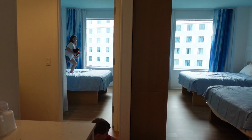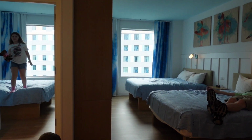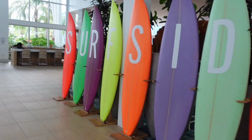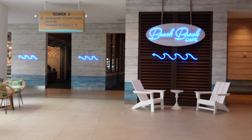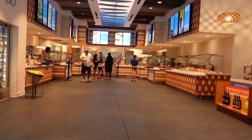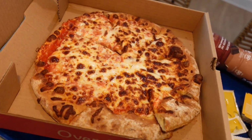Both of the Endless Summer, Dockside and Surfside, the lobbies are really nice. Both of them have a Starbucks and a gift shop, but the cafeteria at Surfside is a lot smaller. I like, though, that once they take your order, they do make everything fresh, so everything tasted really good.